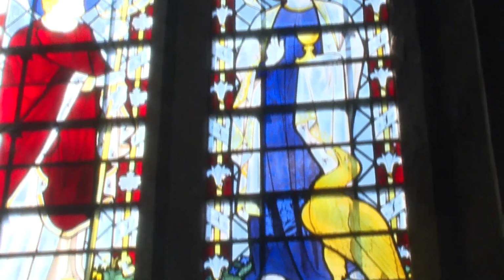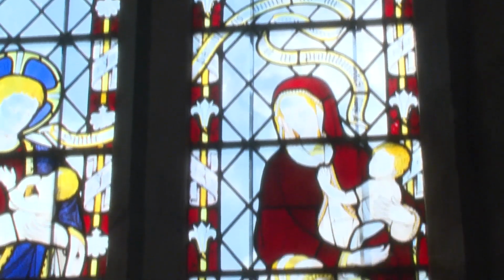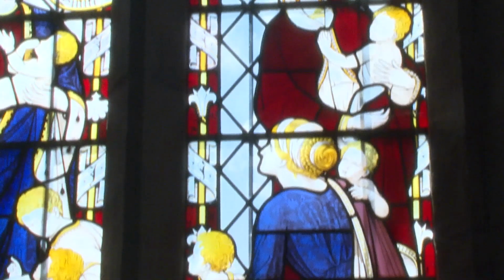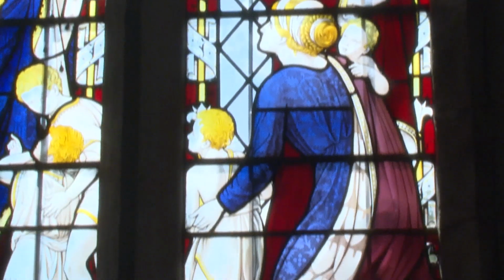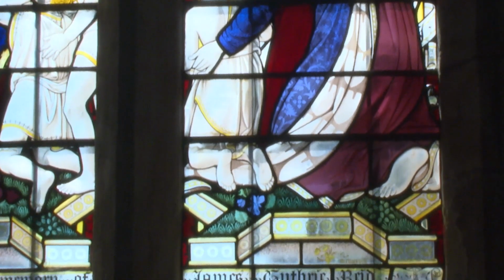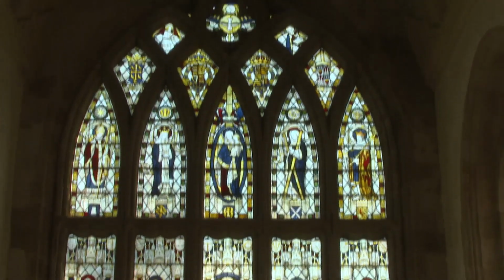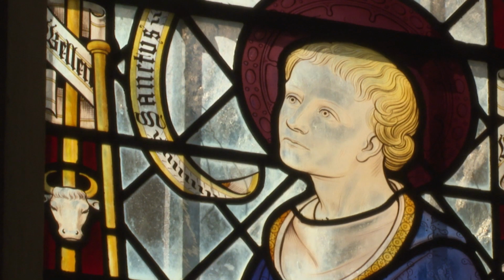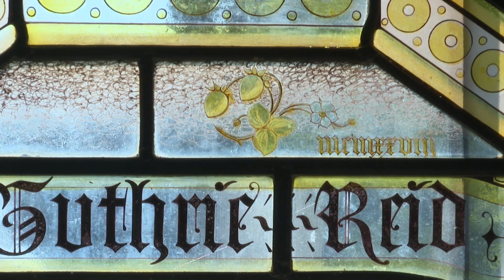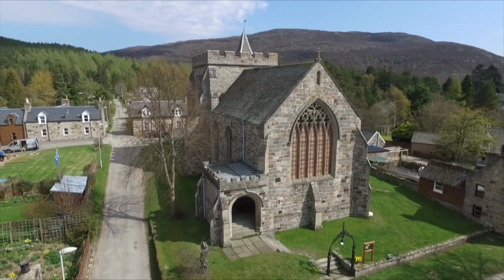Comper is perhaps most noted for his stained glass designs, including several windows in Westminster Abbey, where he's buried. Here in St Margaret's Braemar are some of his finest examples. The magnificent east window dedicated to Queen Victoria is filled with biblical references, and along the side walls are images of saints associated with Scotland. Hidden away in the windows are Comper's signature, yellow strawberries.